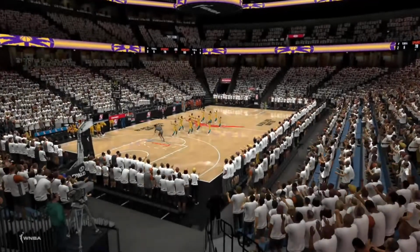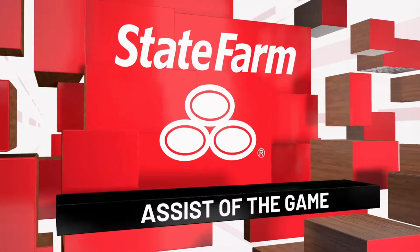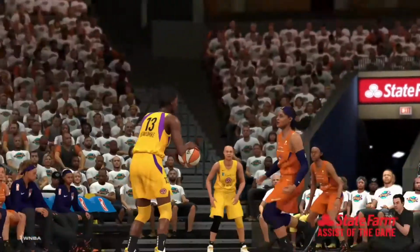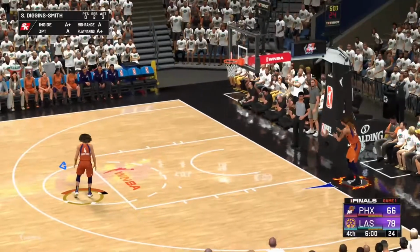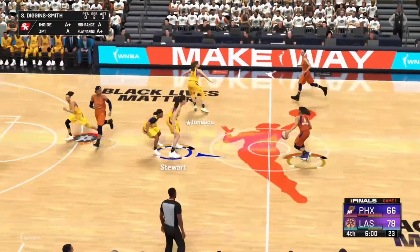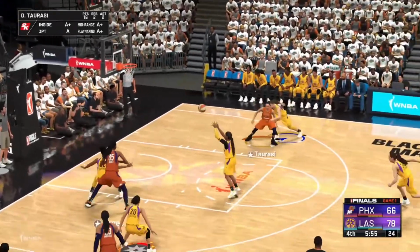And it's time now to bring you our State Farm assist of the game. Slice the D wide open with this feed. They really had no chance to prevent this basket. Yeah, it was a great read of the defensive setup and also wonderful anticipation of the movement of her teammates before the pass.